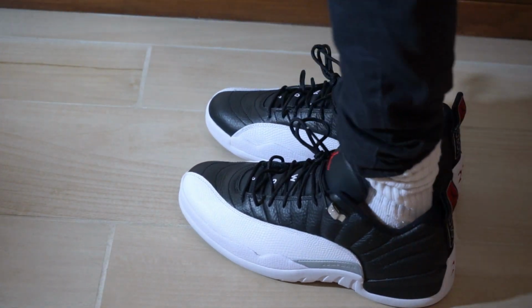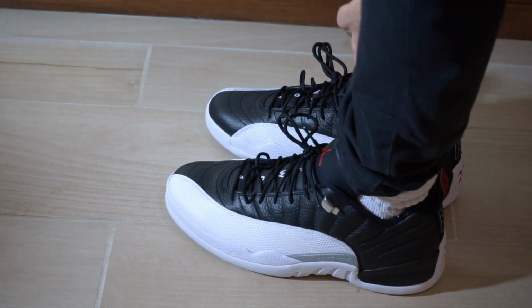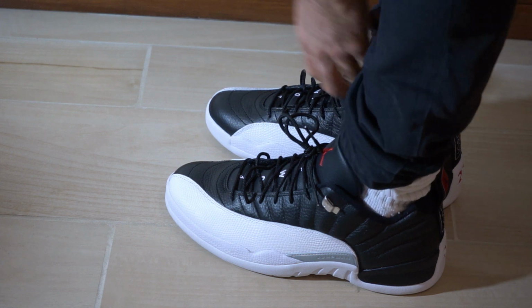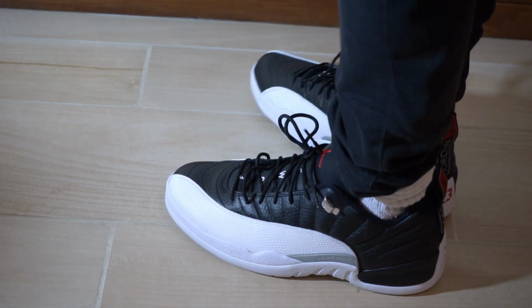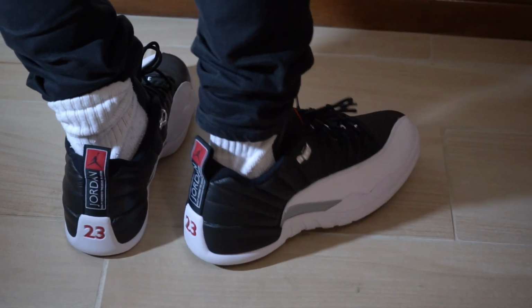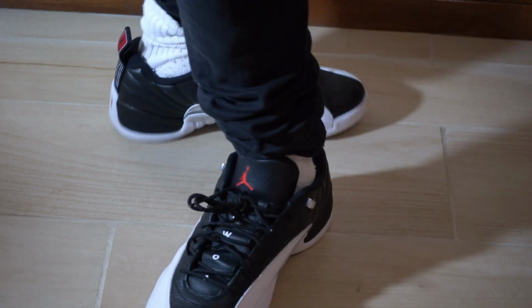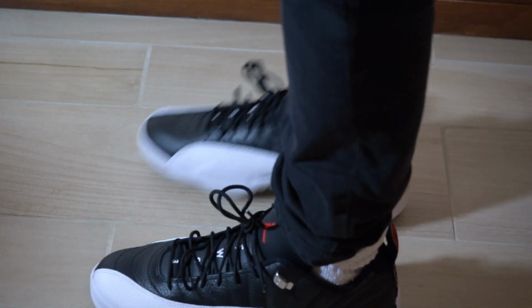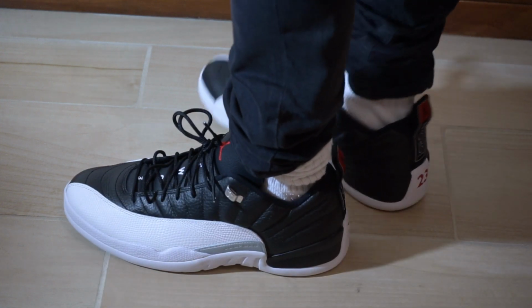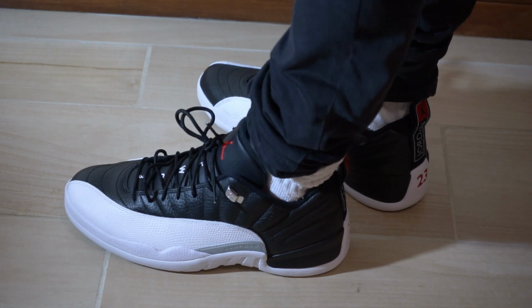Alright guys, now that they're on foot, I have to say they're pretty swagged out. I don't wear 12s very often. I've never worn a pair of 12 lows until today. And I must admit, I do fancy them quite a bit. They're pretty great looking sneakers, and I got a great deal on them.